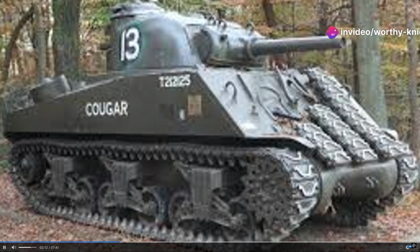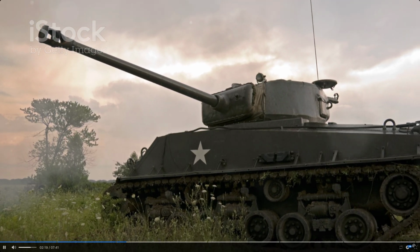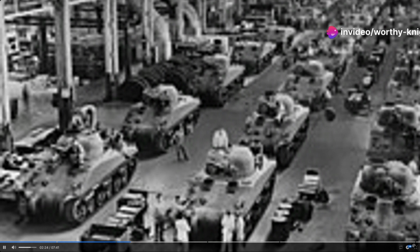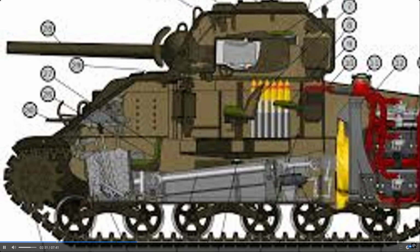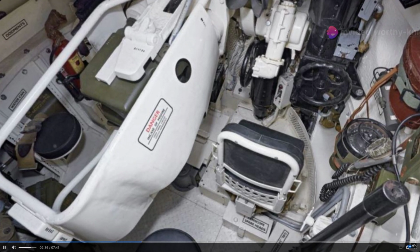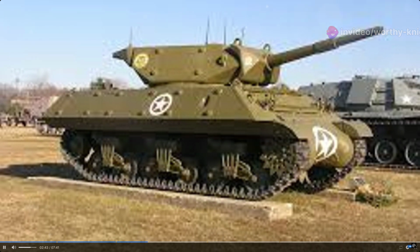The M4 Sherman, introduced in 1942, became the iconic American tank of World War II. Known for its mechanical reliability, ease of production, and versatility, the Sherman formed the backbone of the US armored forces. Its 75mm gun was effective against most German tanks early in the war. The Sherman's relatively spacious interior and comfortable crew conditions were also significant advantages. It could be adapted for various specialized roles, including tank destroyers such as the M10 self-propelled artillery and recovery vehicles.